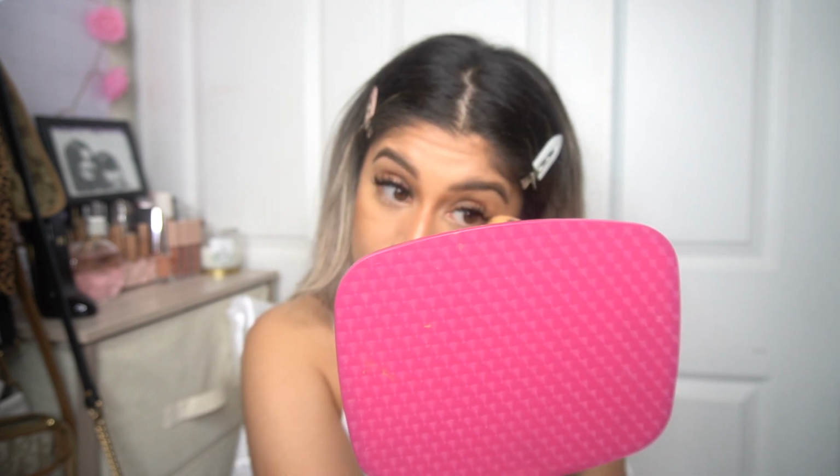And this is pretty much, like I mentioned, my go-to everyday routine for foundation. So today's powders, I'll be using the Fit Me Matte and Poreless powder in the shade 220, and then I'll also be using the Fit Me Loose Finishing powder in Fair Light 10.